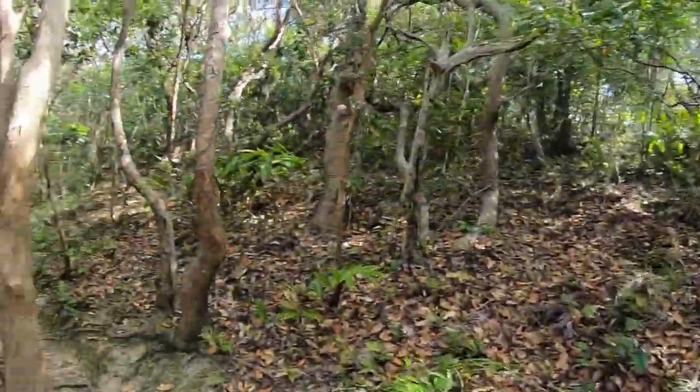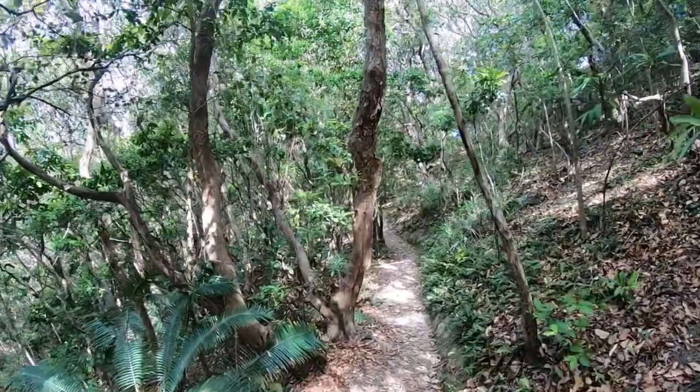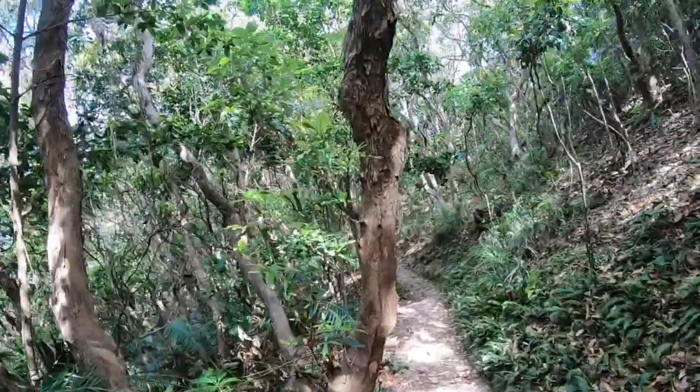Come to a place just outside of Byron Bay called Broken Head. And there's a bluff down here. We're going to go for a walk and have a look around. Interesting little path in, trying to keep your footing.